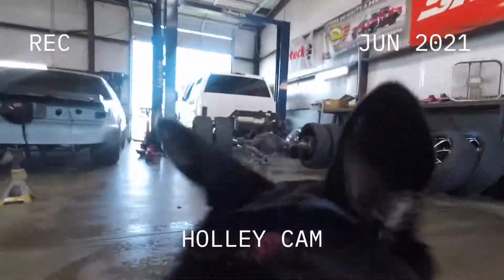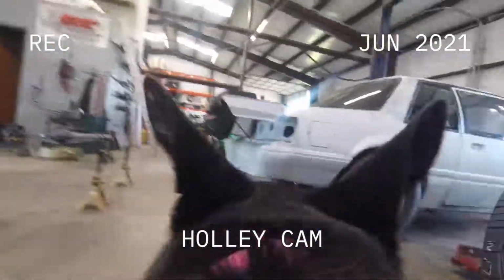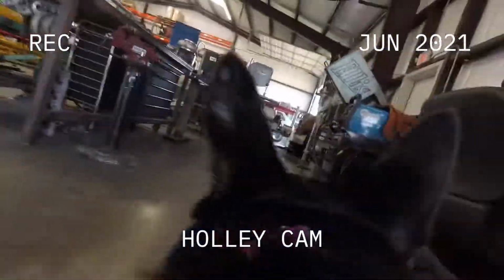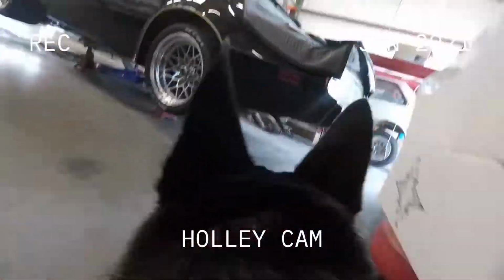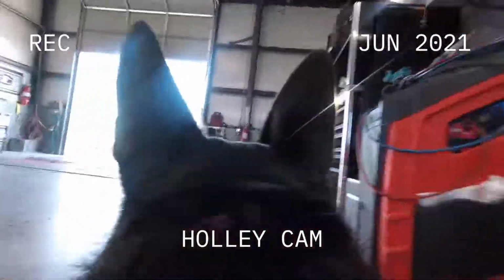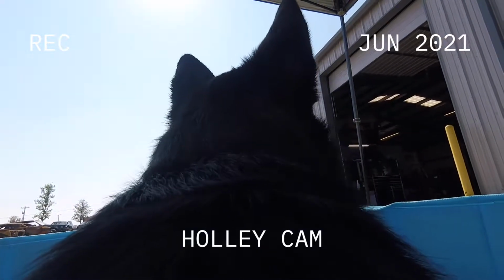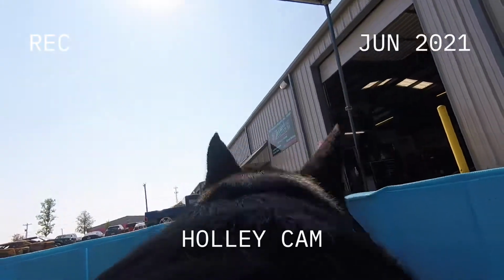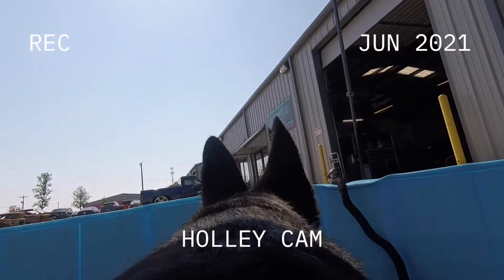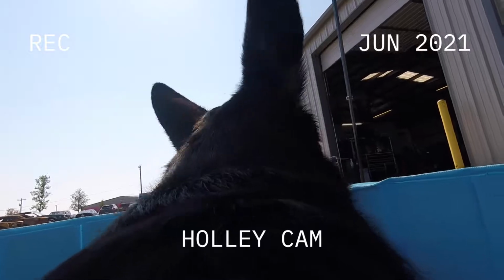Holley is a very busy dog. Typically on average, she gets about 35,000 steps per day when she's at the shop, running around the shop, checking out the builds, saying hello to her friends. With the hot summer days here in Texas, we went ahead and got Holley a pool so that she can sit in the cool water, enjoy the shade, and still watch everybody work and be a part of things.